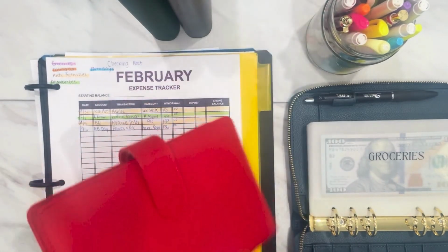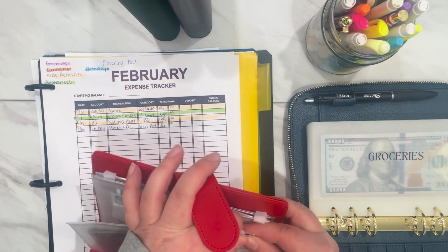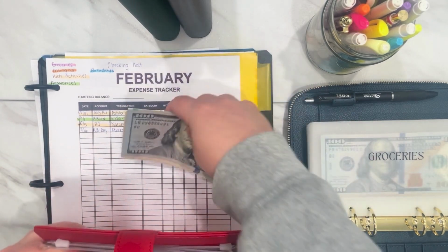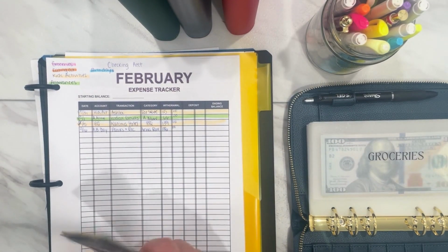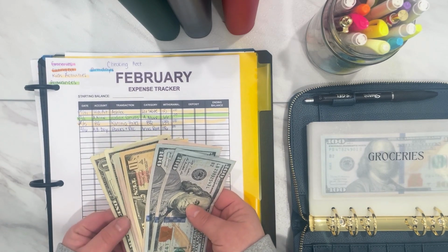And so I'm going to come into her birthday envelope, and I'm just going to pull out the cash that I have for her birthday, and I'm going to just keep her name hidden. So I'm going to close that up before, okay, so I need $186. So this is the money I have set aside for her birthday.